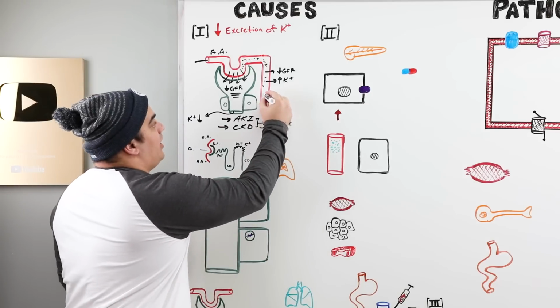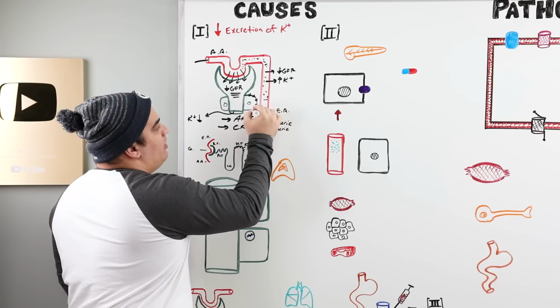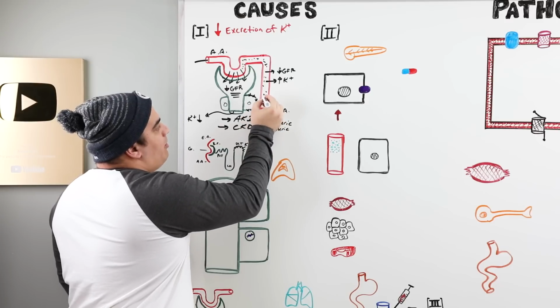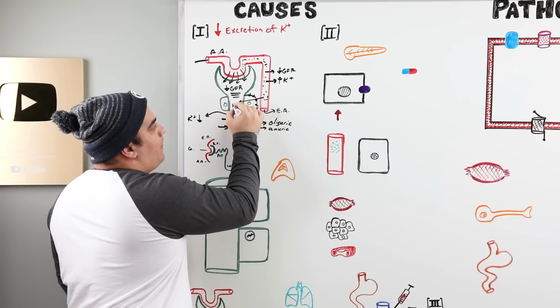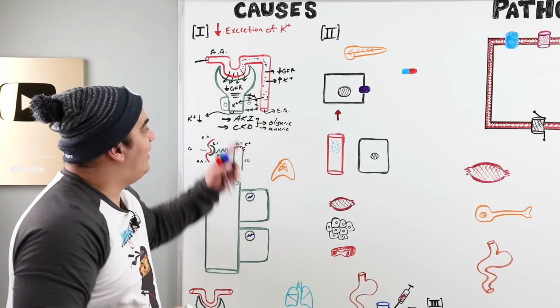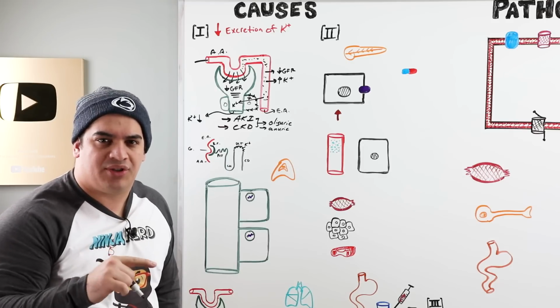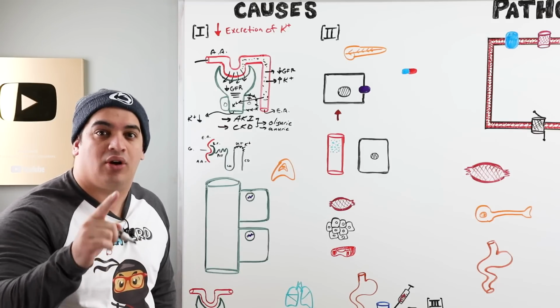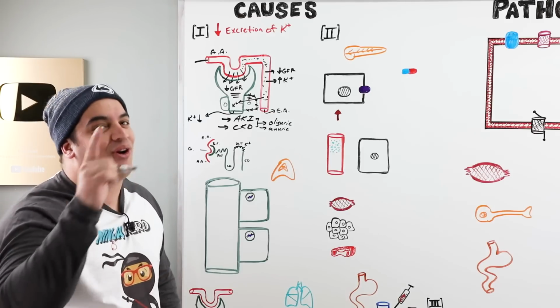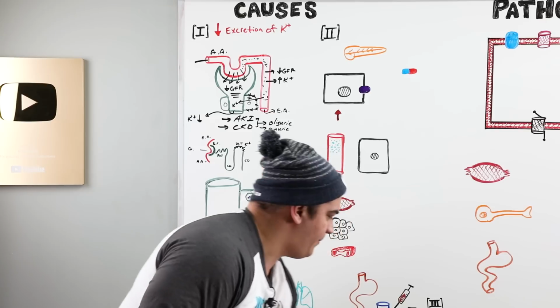So if you imagine here, here's the potassium. Imagine that these cells are distal convoluted tubular cells. These are supposed to be excreting potassium, right? But because they're damaged, that capability is impaired. These are the things that can lead to hyperkalemia. So what I want you to remember: reduced excretion due to acute kidney injury, chronic kidney disease, or acute on chronic kidney disease. All right, let's come down for a second.